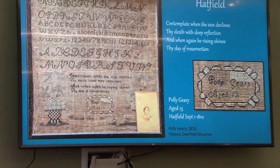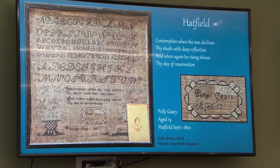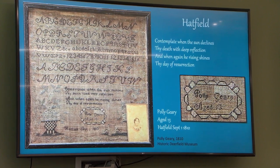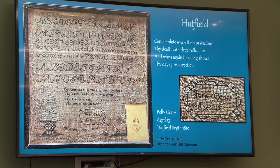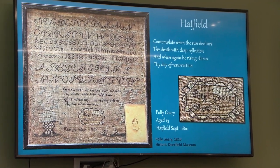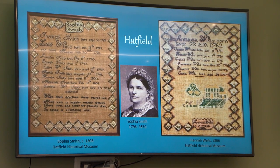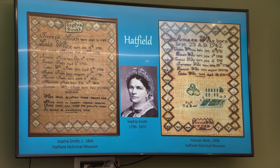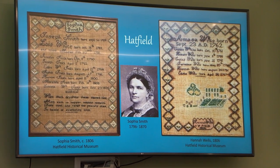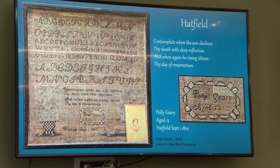One of interest in Hatfield, or interest to me anyway, is this one by Polly Geary. It's an alphabet in verse sampler. It's fairly simple, and possibly done under the instruction of the same teacher. The evidence for that is the use of the same font for her text, and also the distinctive cartouche that frames the signature. If you go back and look at this, you see that their signatures are in these little funny shaped cartouches, and they're fully stitched behind the name. And that is what we see in Polly Geary's as well.